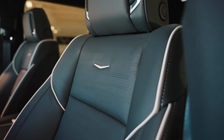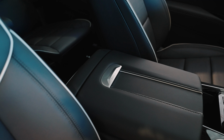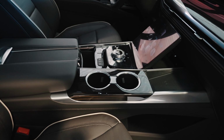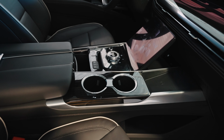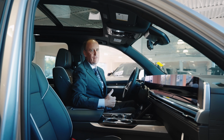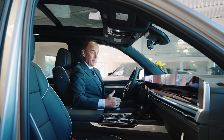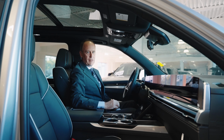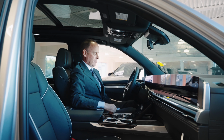Beautifully finished. Obviously we've got the black interior with the gray outside. All my favorite features, including the scroll dial for your controls. Really, really elegantly laid out. Love the white stitching, accent trim. Beautiful vehicle. ESVs aren't for everyone. I'm gonna be honest with you. They are very, very long. But if you need one, you need one. And this is the right vehicle for that. Just gotta love it. Amazing.